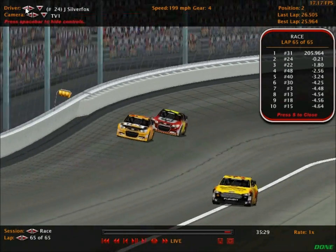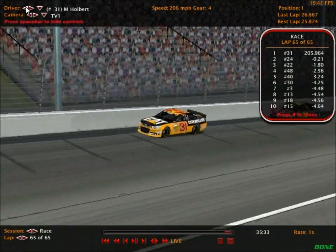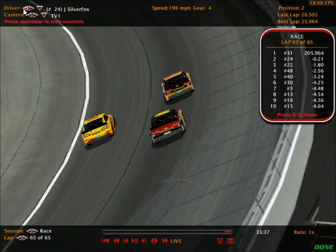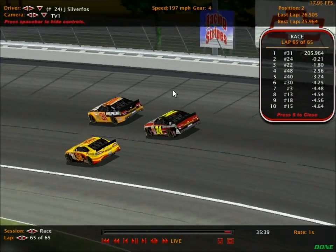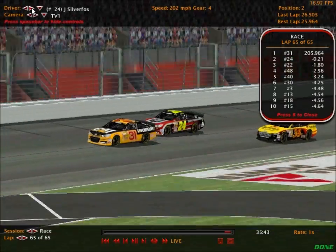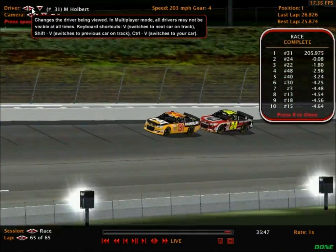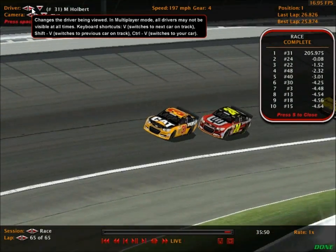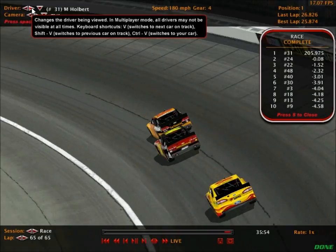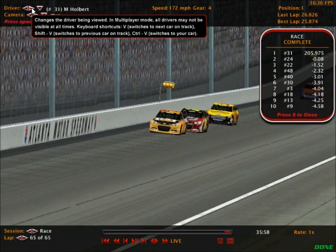The 24 has that drafting advantage, but the 38, no, I don't think he's going to be able to hold it, as I think that just sealed the deal for Mark Hulbert. The 24 trying to get a run off the corner, but he cannot do it. Mark Hulbert will win here at Atlanta. Congratulations to Mark Hulbert in the 31 Cat Financial Chevrolet.